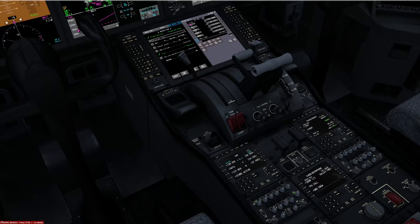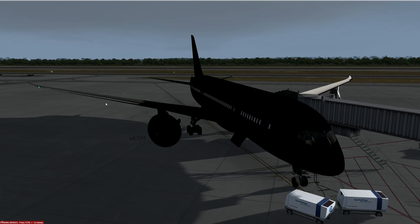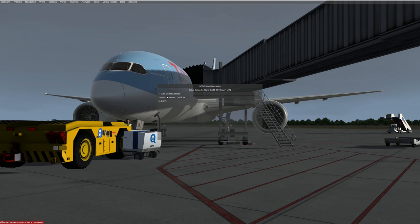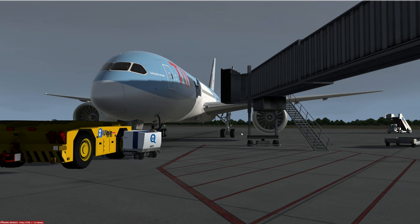What we are going to do is close all the doors, like so. Go outside. We should be able to see that. Now, I should be able to. I can't, so we're going to have to go through the SOD menu. Auto undock the jetways. There we go. And, of course, that door still hasn't closed. Is it going to close now? Yes. There we go. Good day, Captain.